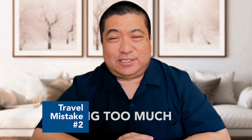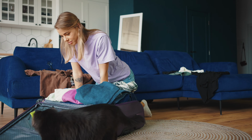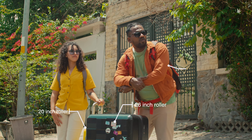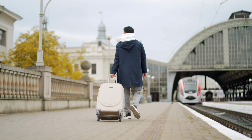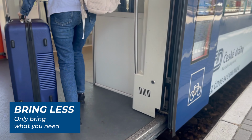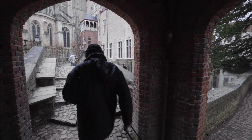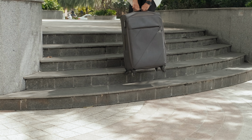Mistake 2. Packing too much. Are you bringing almost everything you own with you on your 1-week European vacation? You don't need a 26-inch roller, a 20-inch roller, and a backpack every time you leave your city. Years ago, I was on a train from Paris to London, struggling to get my 26-inch luggage down the aisle. It was my wake-up call that this was way too much stuff I was carrying on this trip, not to mention wheeling that thing on cobblestone roads or carrying it up long flights of stairs.